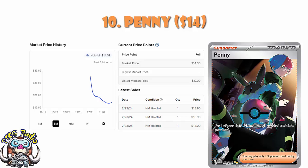Bearing in mind, it's a beautiful card. It's got an Umbreon on. I mean, $12 is very cheap. This strikes me, and this is pure prediction and nothing more, as a card that might end up being on the up.